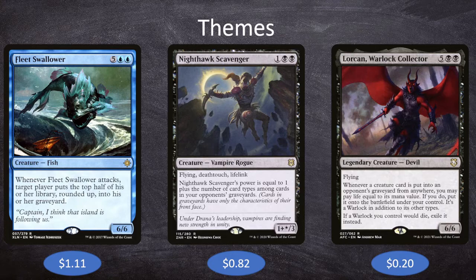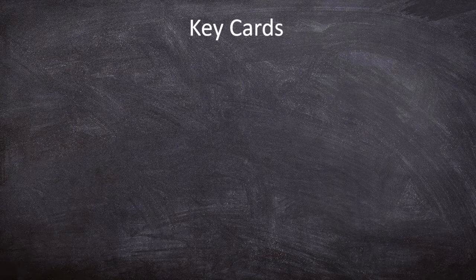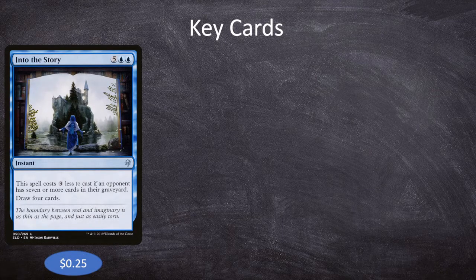We're aiming to fill our opponent's graveyard and then make use of it to be able to win the game. To that end, we do have a couple of key cards in this deck, some cards that synergize very well with those themes we just talked about. The first of which is Into the Story, which is very expensive for a card draw spell, considering it is 5 blue, but it is an instant, and the key text on this says this spell costs 3 less to cast if an opponent has 7 or more cards in their graveyard. Draw 4 cards. So if any opponent has 7 or more cards in their graveyard, this becomes 4 mana, instant speed, draw 4 cards, which is incredibly powerful because we want to hold up our mana most of the time anyway.